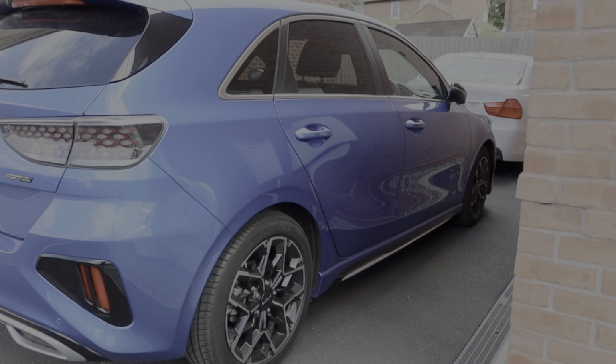So the time is 2 o'clock. I've had my haircut. I'm actually in my new car. I got this about 2 months ago now. Kia Ceed GT Line. I'm enjoying it. It's nice having a new car. I need to sell my other one, so if anyone wants to buy my old car, let me know.